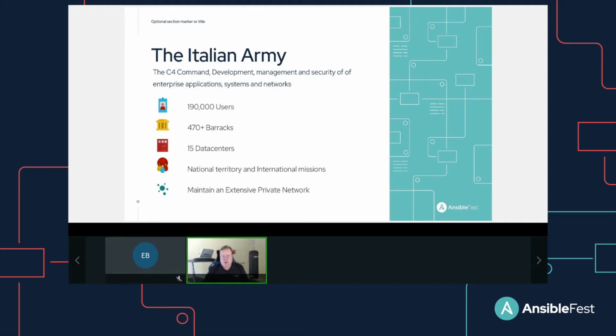So what's been going on there is they're working with the C4 command, which is responsible for the development, management, and security of these enterprise applications, systems, and network infrastructure. And so you might be thinking to yourself, I'm not a government organization, I'm not a military organization, how can I relate to this? There are two good reasons. Some of it's quantitative, and that's the sheer size of what we're looking at.